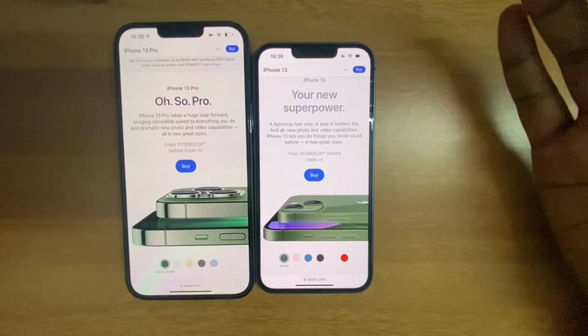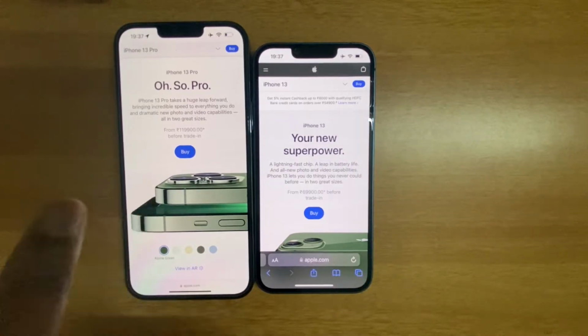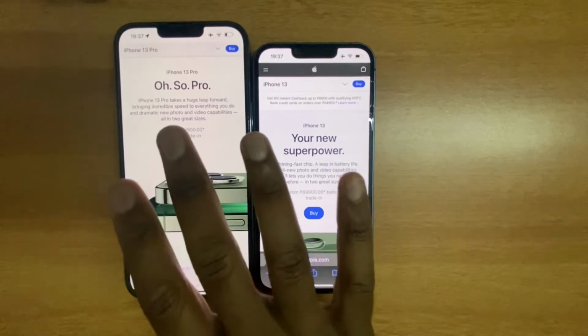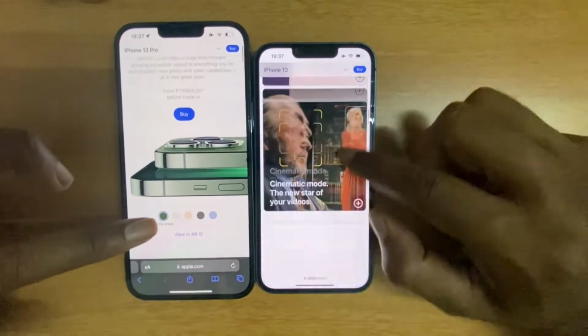Let's talk about the display. iPhone 13 is a 6.1 inch Super Retina XDR display, whereas iPhone 13 Pro Max is a 6.7 inch Super Retina XDR display. Both are OLED. The major difference is the Pro Max has 120 Hz ProMotion, whereas iPhone 13 has 60 Hz.